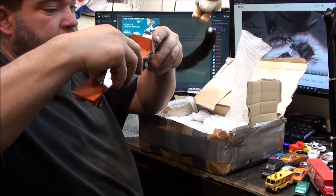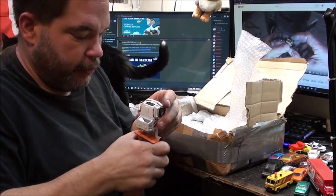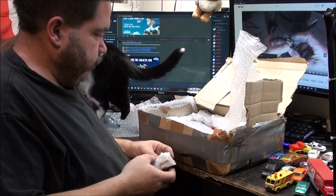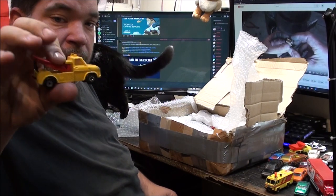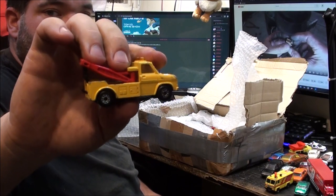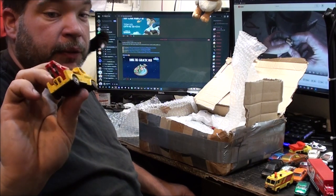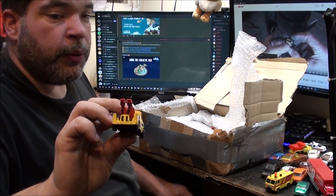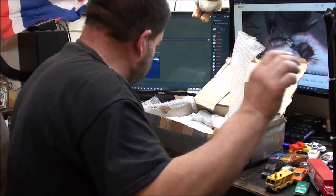Oh, these are Matchbox. There we go. Put a little crane on the back of it. Yes, that's like my fourth one of these 4-day series in yellow. But I got this one because, one, it has both hooks, and two, it's in very good condition. My other three are in bad condition, and only one of them has one hook, and the others haven't got any hooks. So that's why I grabbed that one.